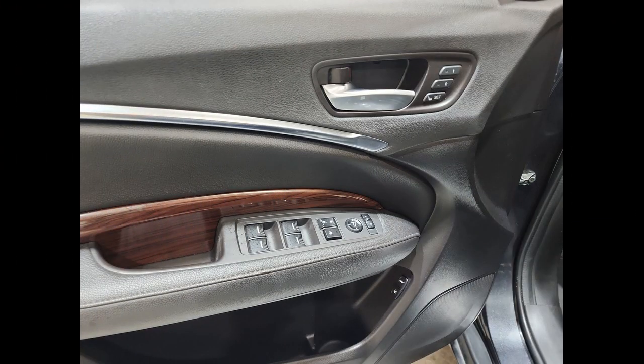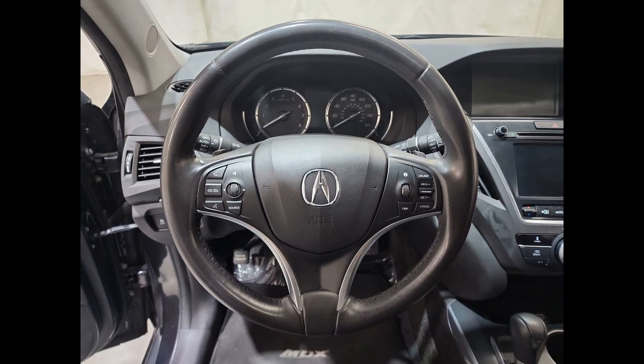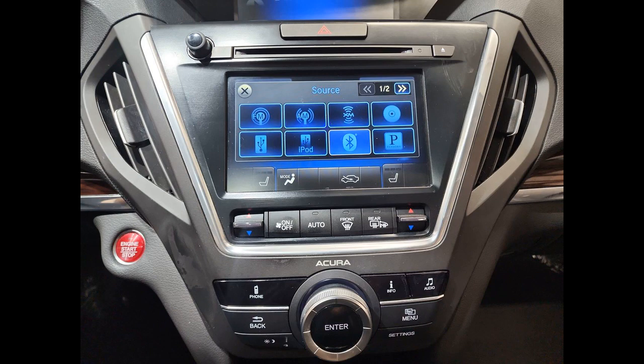Additional advanced technology safety features include lane departure warning, forward collision warning, a wide view camera, and a blind spot information system.